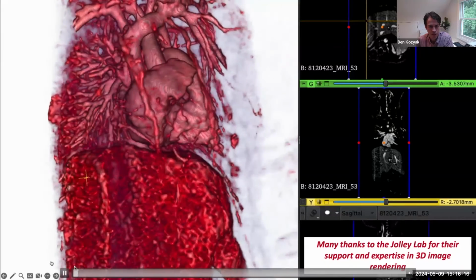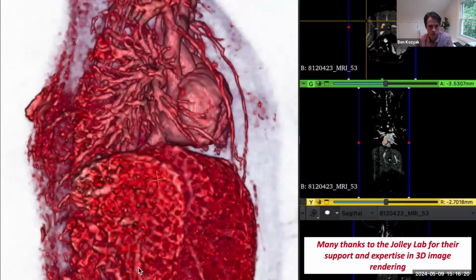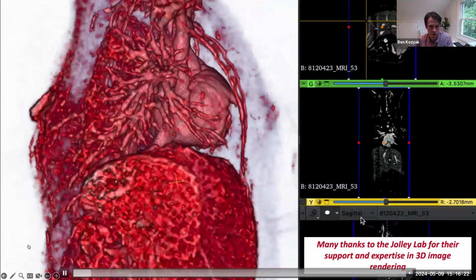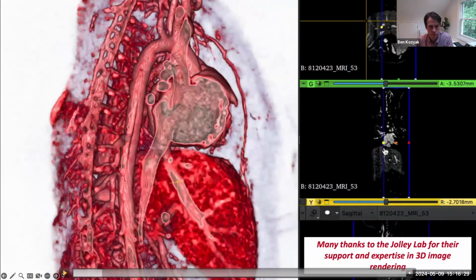So as it turns from an AP view to a lateral view, you see the heart, the superior vena cava, and inferior vena cava. And then as we cut into the anatomy, you see this is the equivalent of a bicaval view, right? You see the aortic arch here. This is one of the large hepatic veins coming in to dump into the floor of the right atrium.